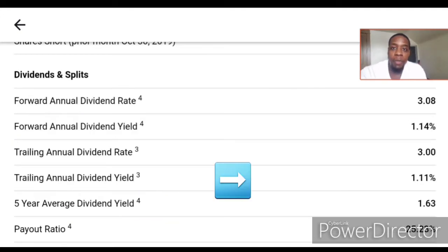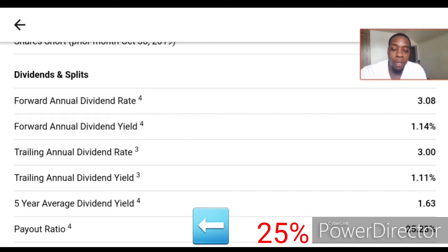Apple also pays a dividend, which is a little over 1% of their share price, which is really good. They've got a payout ratio of a little over 25%. So 25% of their net profit is being paid out in dividends, and the other 75% is being used to reinvest into the company or to pay down debt.